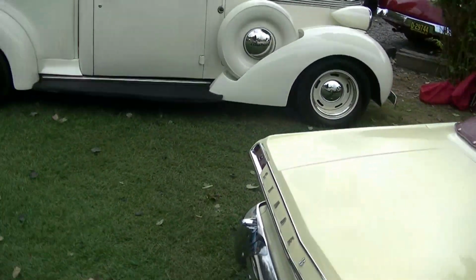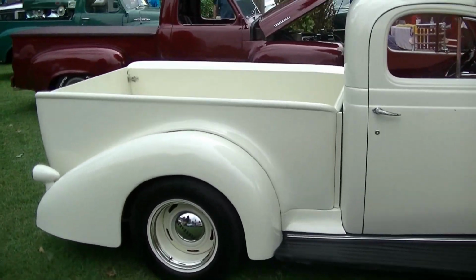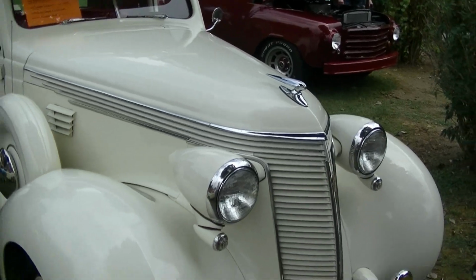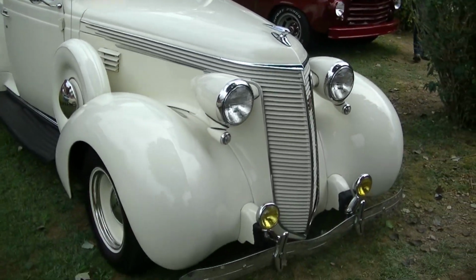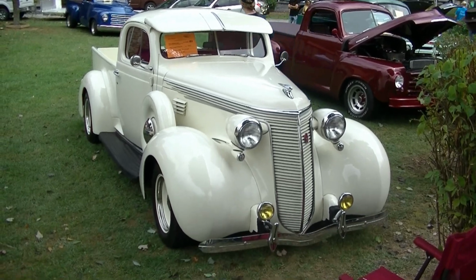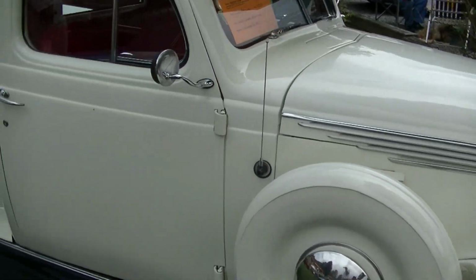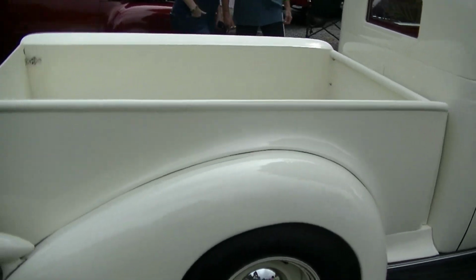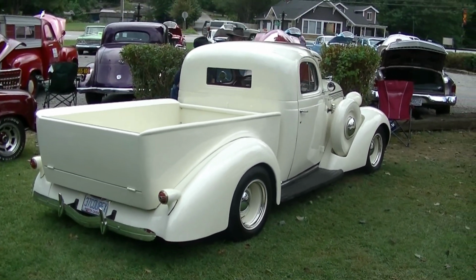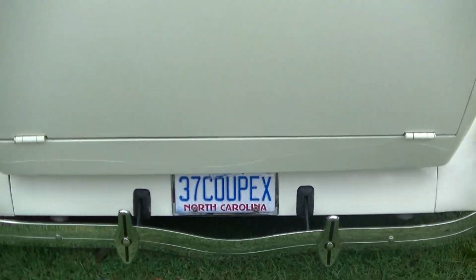Next we have a really nice Coupe Express pickup. I don't remember seeing this before, but it may have been here. This is a 1937 owned by Gene Strickland from Mooresville. There we go. These are really sought after trucks because of their beauty, and there weren't many trucks in 1937 styled like these. Beautiful truck. Personalized license plate.